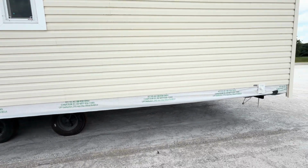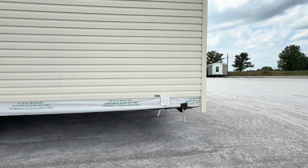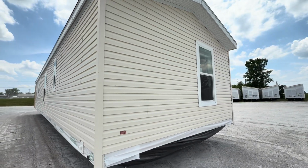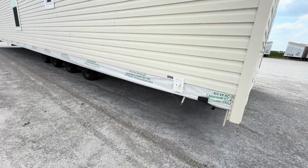This is a prototype. And what happens is when I find a prototype out here, I put it on the page for you guys to take a look at and tell me what you think about it. And if I get enough good, positive response, then I go and I beg for that floor plan to be put into my lineup. So let's talk about some things.